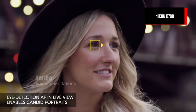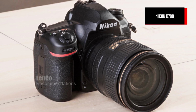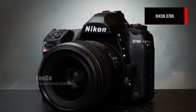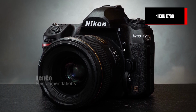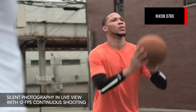It has no built-in flash, which may limit your lighting options in some situations. It also has no vertical grip contacts, which means you can't use a battery grip to extend your shooting time or improve your handling. Overall, the D780 is a versatile and powerful camera that offers a lot of features for both stills and video shooters. It is a great option for anyone who wants a DSLR that can also perform like a mirrorless camera.